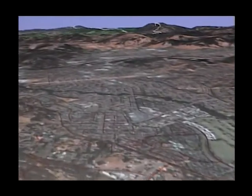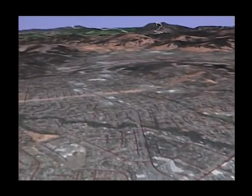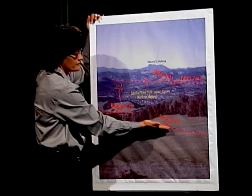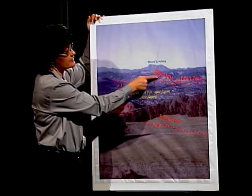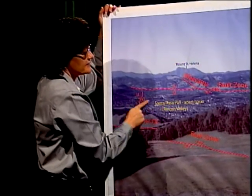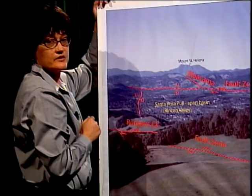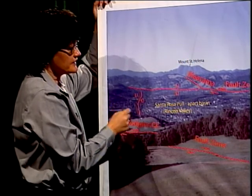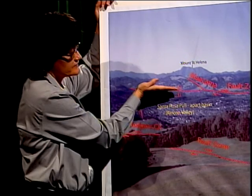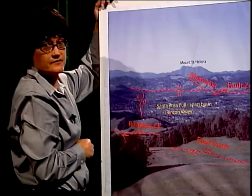Geologists know from the mapping that they've done that there's a number of faults that lie beneath Rincon Valley. And these faults accommodate the transfer of slip from the Rogers Creek Fault over to the Maacama Fault that pretty much starts around Santa Rosa and continues at least as far north as Willits and Ukiah. So it's sort of the major fault that takes off east of the Rogers Creek Fault. And beneath Rincon Valley, we have something called a pull-apart basin, which is an area in which we have extension and pulling that comes about over time through the transfer of slip across these various faults from the Rogers Creek to the Maacama Fault.